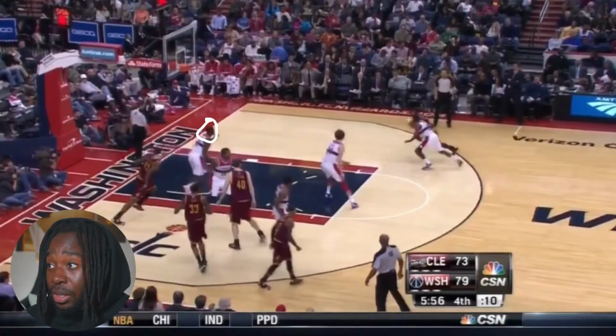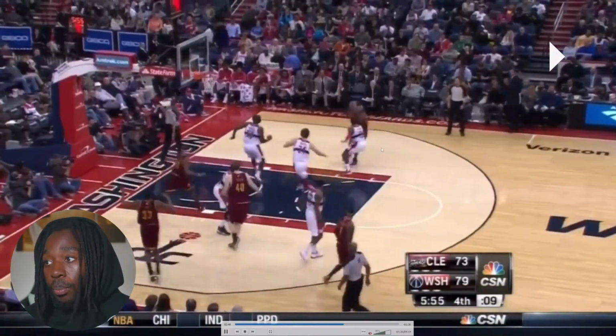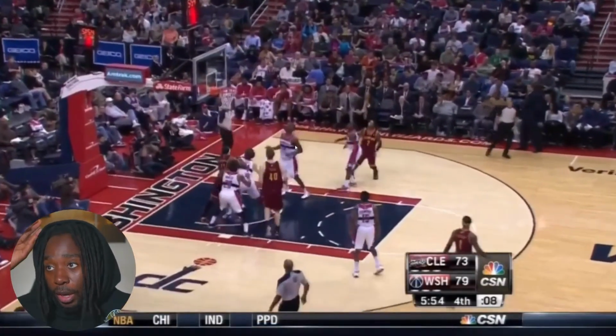But he sees this. Even after that rip through, he's got to make this read. He's always making this read just because you never know when it's going to happen. So his eyes stay up. He makes the read. And instead of going all the way to the rim, he pulls up right there on the dime because he's got help stepping over. Pull up right there, bucket.